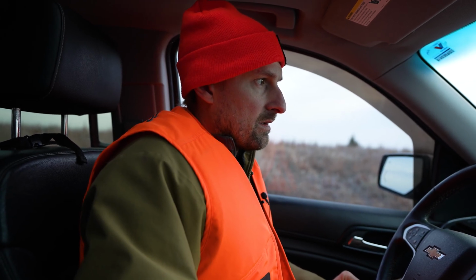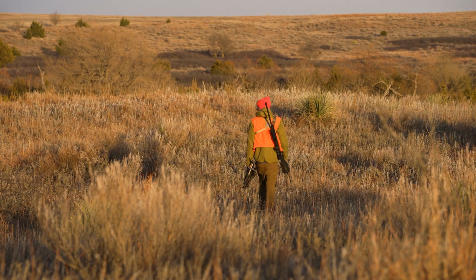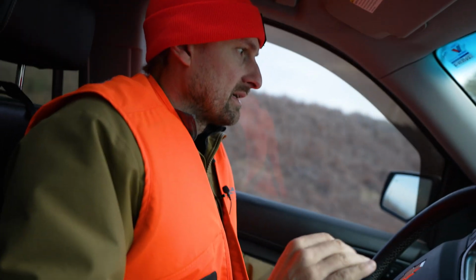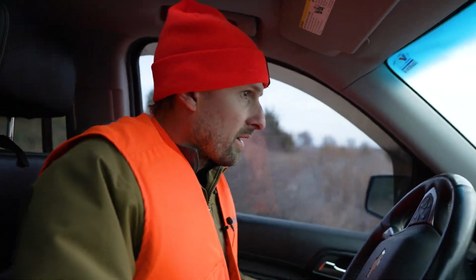A lot of ingress and especially egress stuff. A lot of the ingress stuff is, it's big. You don't want to get seen as you're walking in, and then the egress stuff is all about the setup and just being able to pop out. When you set those blinds up to where you can get out of them in the evening, it also means you've got a better chance of getting into them in the morning, especially out here in this sand. It's super quiet walking.